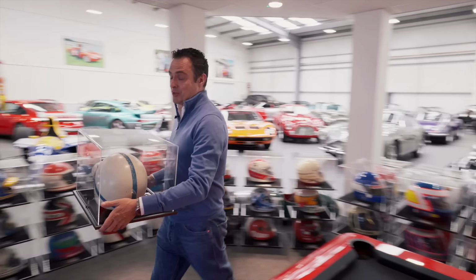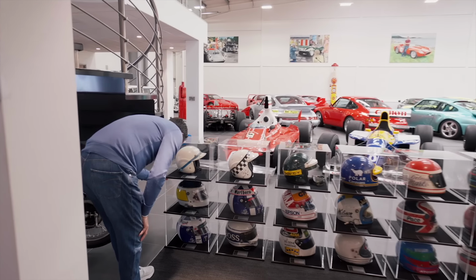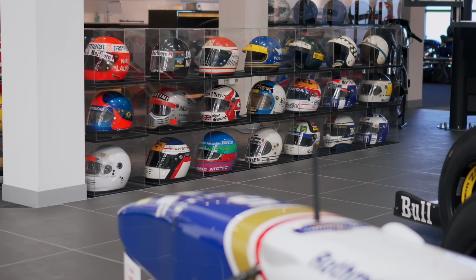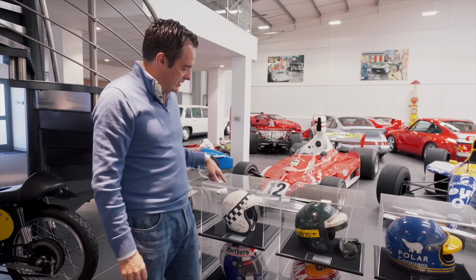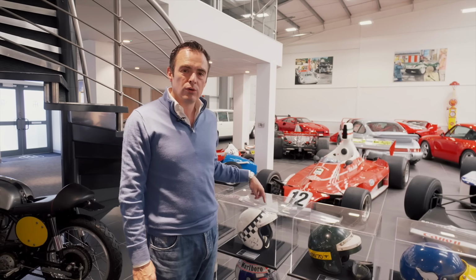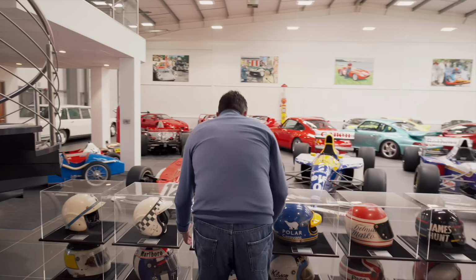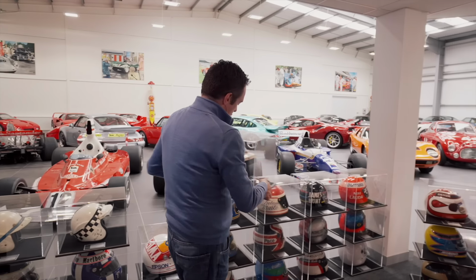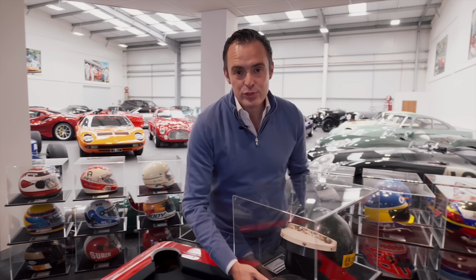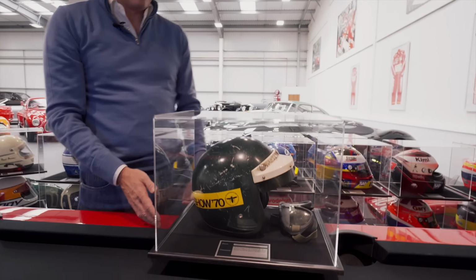And then we get onto some other helmets here. If we look through them, what have we got? We've got a Carlos Reutemann, we've got a David Coulthard helmet. This is Innes Ireland, great GT racing driver. This is also the helmet that he wore to his last 2 Formula One races. Then this helmet should really be, we like to think we have a museum here, but it really should be in a very special museum.